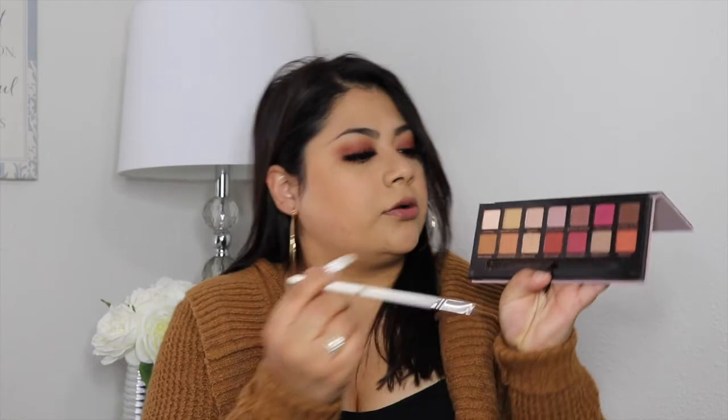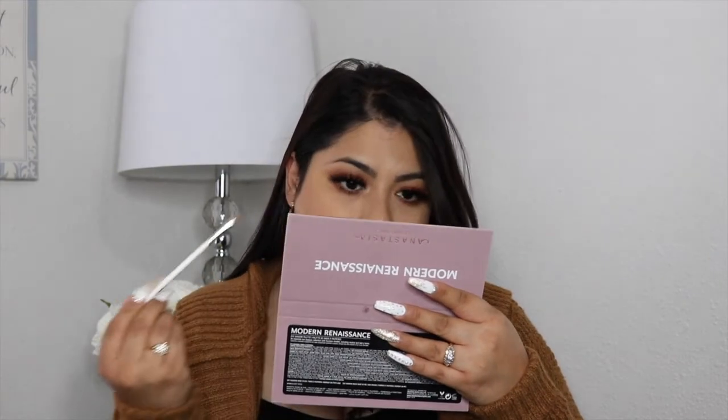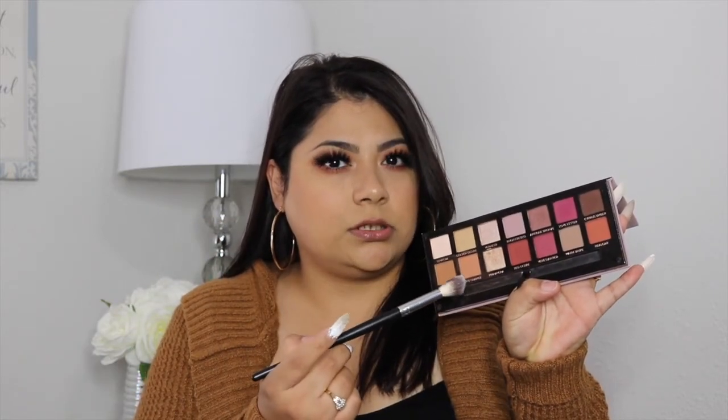So for the inner corner, I'm going to go ahead and take Primavera and highlight the inner tear duct. So what I'm going to do is I'm going to go in with Primavera. I'm going to use this to highlight my cheekbones.